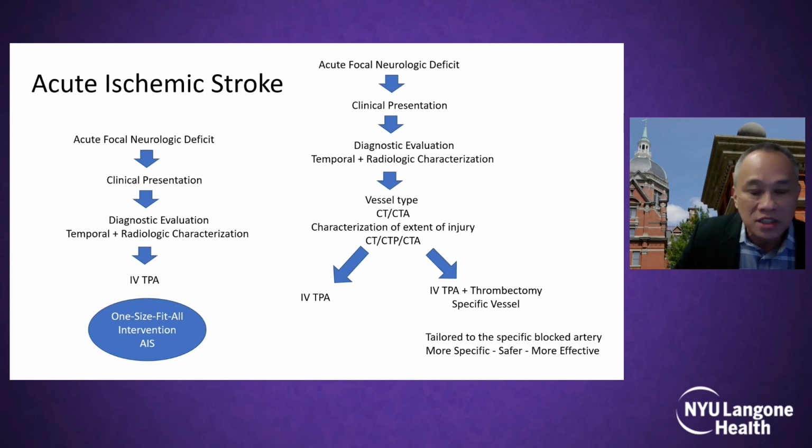And then when we say it's a large vessel occlusion, after we give TPA, which is the standard of care, then we look for the particular vessel. By looking for the particular vessel, in fact, what we're starting to do there is look at the specific individual type of stroke, and then we open the vessel with the specific approach to that occluded vessel.